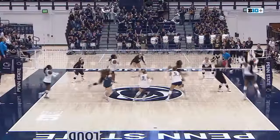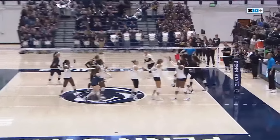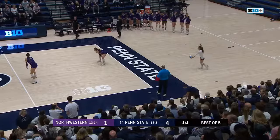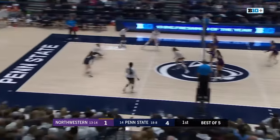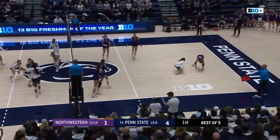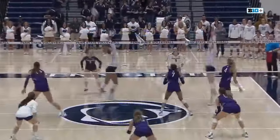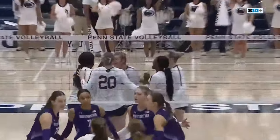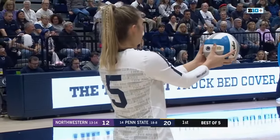From the first set too, once Zoe Weatherington gets going and has that consistent production, there's still just that talent gap and that consistency gap between Penn State and Northwestern. Stinson serve puts Merzick to the ground, but gets it across to Weatherington. Yeah, it's Weatherington again. Sanjaka. 5 more to go in set 1 for them.